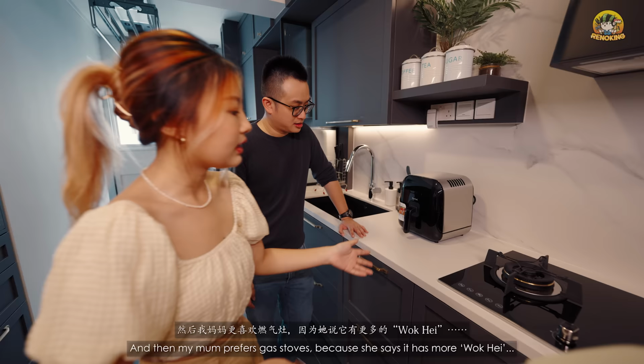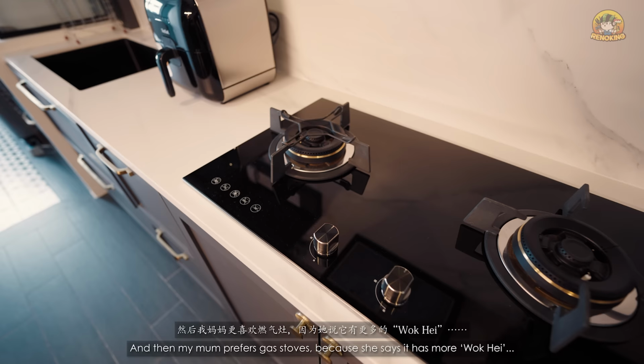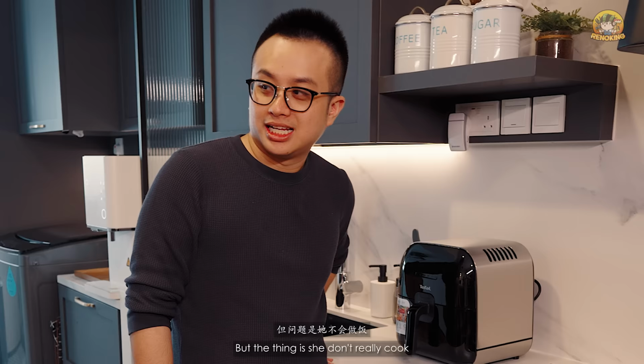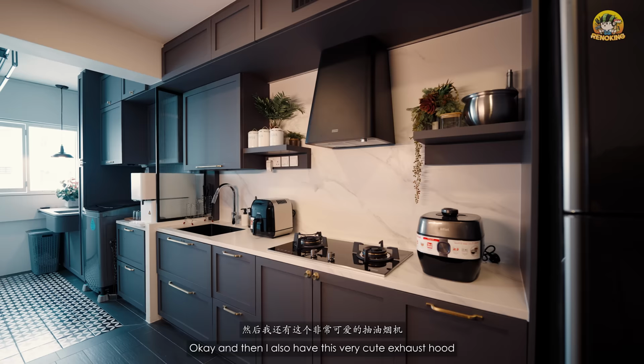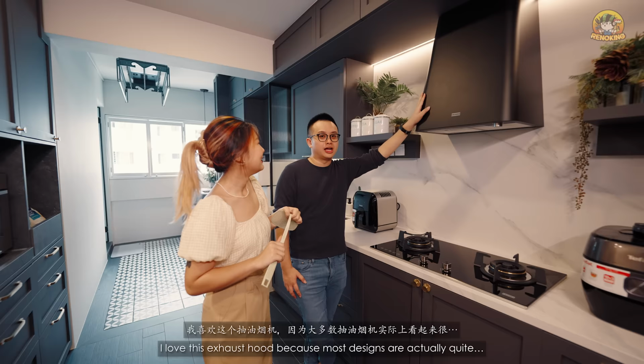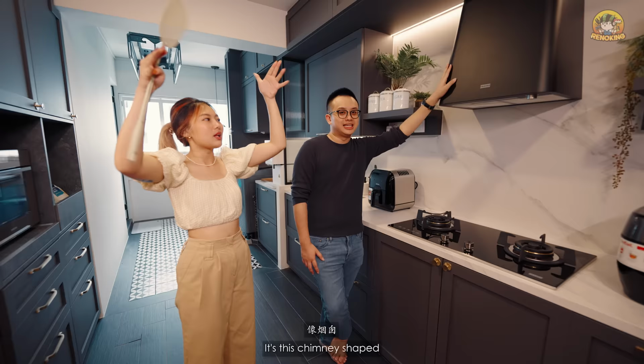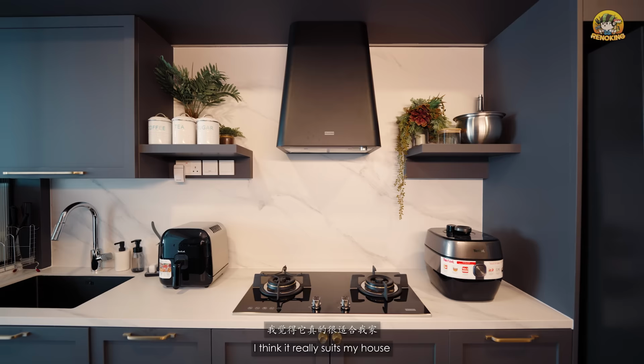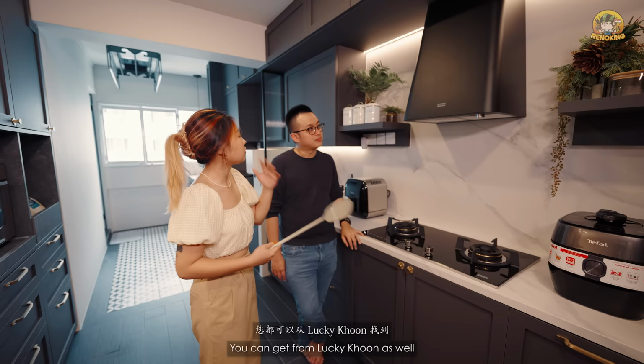And then my mom prefers gas cooker. She say got the more wok hay can. It's true lah. I agree lah. But I think she don't really cook lah. Oh. Okay. And then I also have this very very cute exhaust hood. I love this exhaust hood because most exhaust hood actually look quite, it's this chimney shape lah. Yeah, doesn't look the best, but this one looks very very unique. I think it really really suits my house. So if you are thinking to get your stove or your exhaust hood or even induction cooker, you can get it from Lucky Khoon as well.